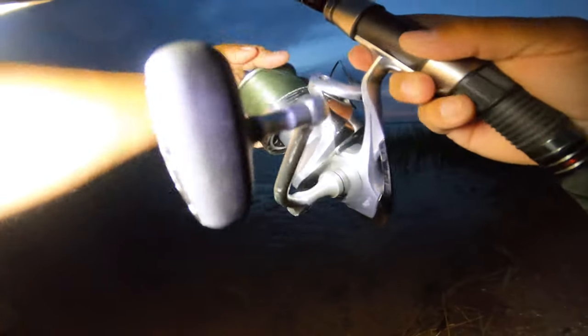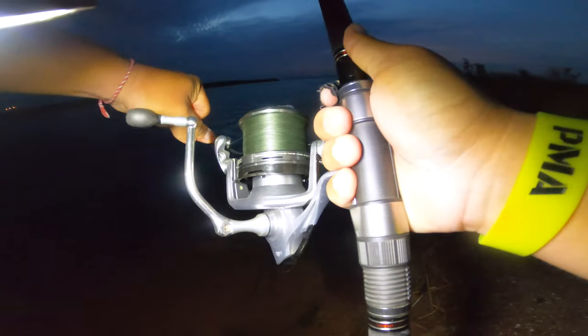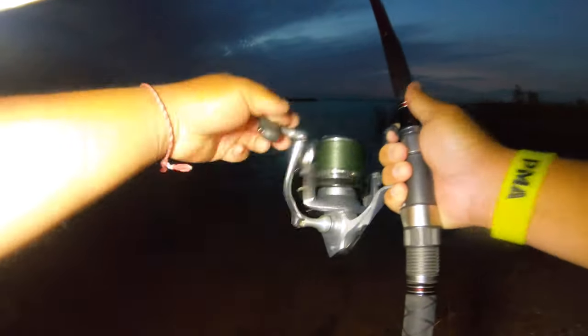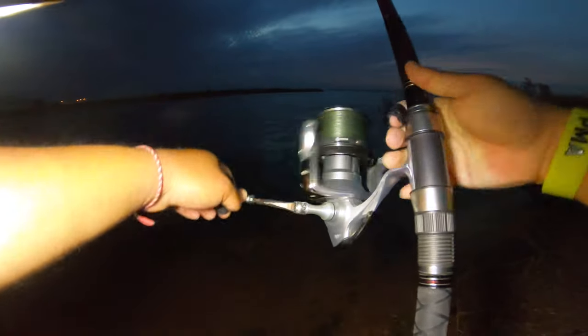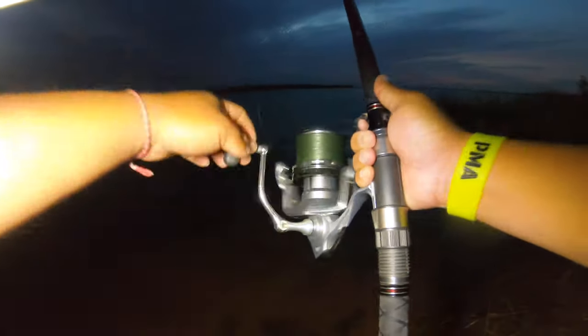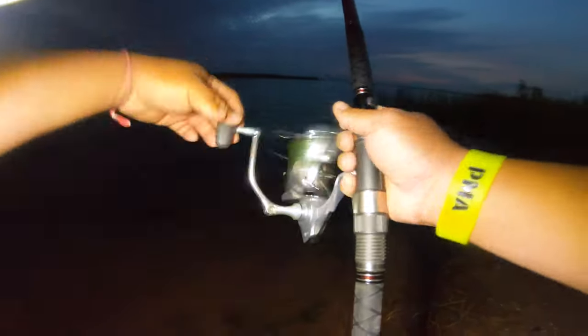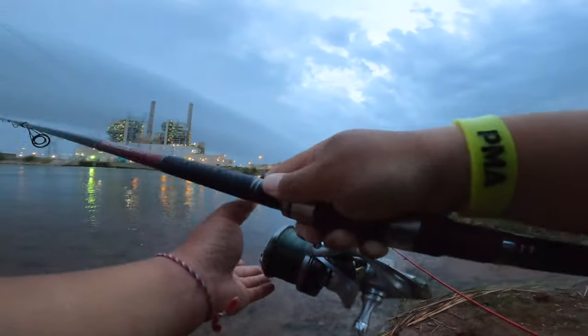Big old pencil popper. Okay. It's big. No, the wind is good. I don't even see my lure. Oh, there it is. That was the first cast. All right, white bass blitz is on. See if they'll hit a big pencil popper.